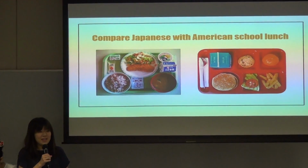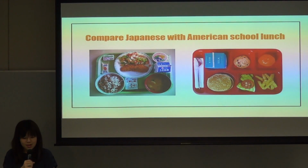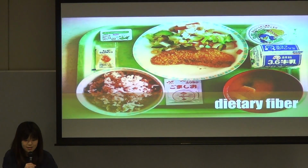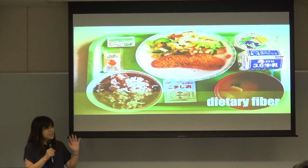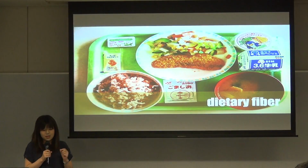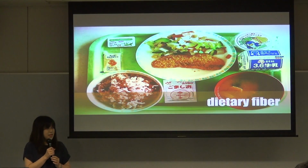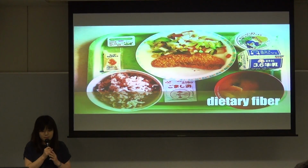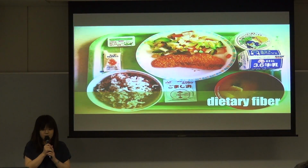Let me compare American and Japanese school lunch. This is a general example in each country. This example tells us the difference of food between Japan and USA. Look at this picture. Japanese students usually eat rice and side dishes. The culture is called ichiju sansai, which means having one soup and side dishes. If you follow the typical rule, you can take enough dietary fiber each meal. Also, dietary fiber makes you feel full.